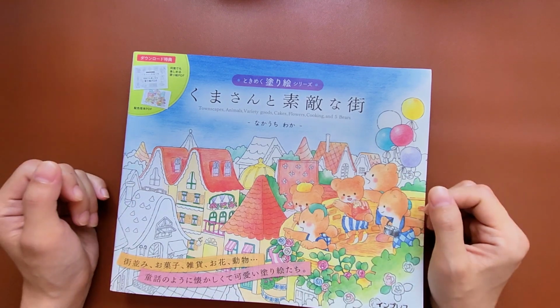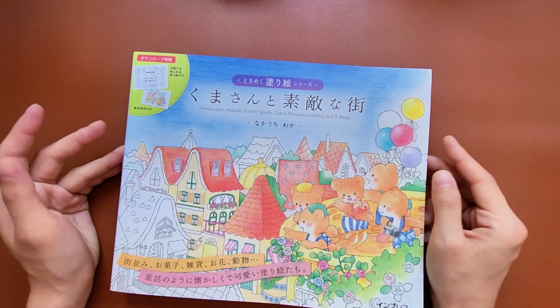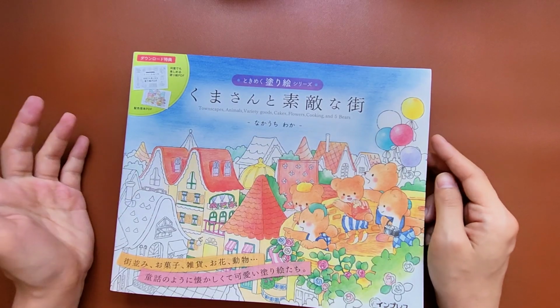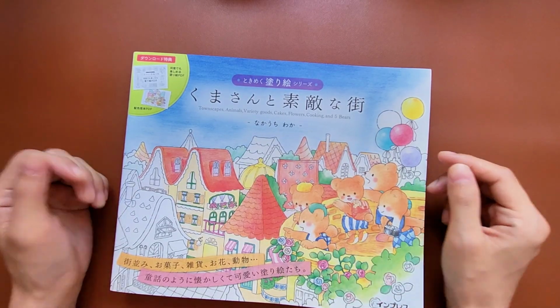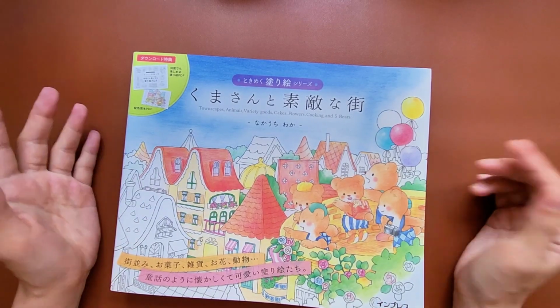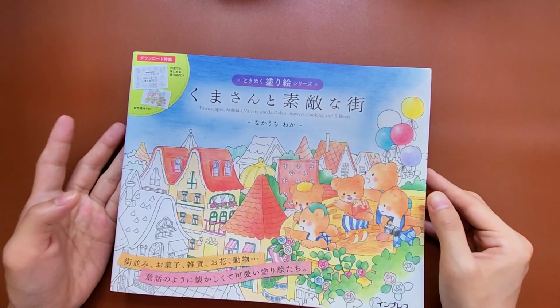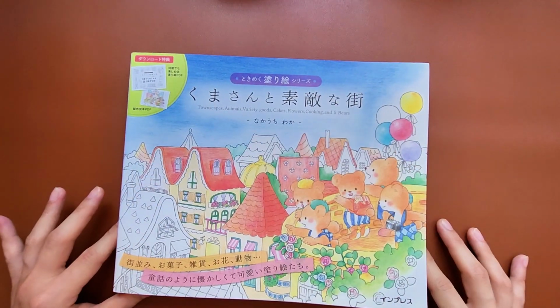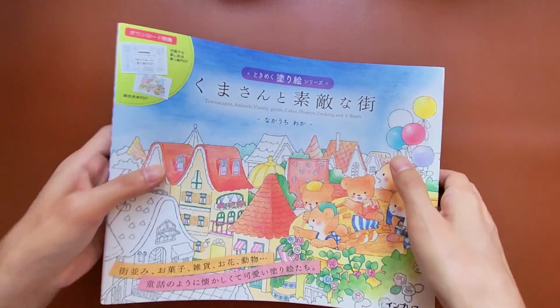And for me, something like this is something that I can color and then give to my little daughter as a storybook when she's a little bigger. And all the Tokimeku coloring books are this size. They are all 88 pages.